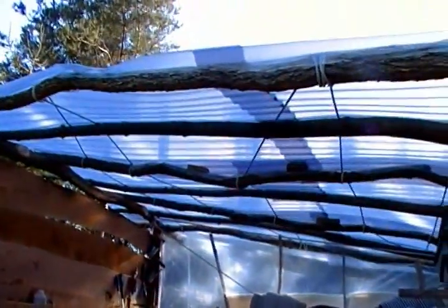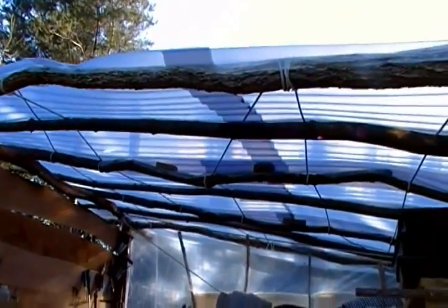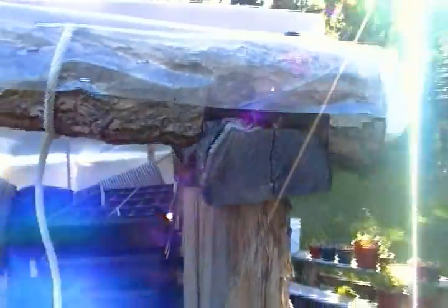You can see the roof is made pretty roughshod, pretty simply. These are all random whips I cut down with a little hand tool out in the forest, and then join them all together pretty roughly with some mortise type joinery, I guess. I don't know what it would be considered.